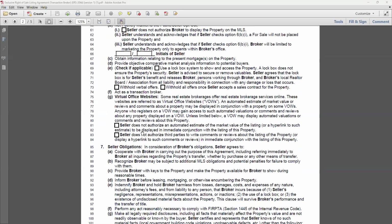Okay. The other two here, I always want the sellers to check these two. You see, I went from, I want them to check this, I want them to check this, to I want them to not authorize me. In other words, I don't want to give permission to one of these websites that's automatically giving some kind of bogus valuation, some kind of automatic estimate of the pricing, because it can throw everything off in terms of the buyer's perception of that property. And I also don't want any other third parties to be able to comment or review that property. So as a matter of process, I always have these two checked.